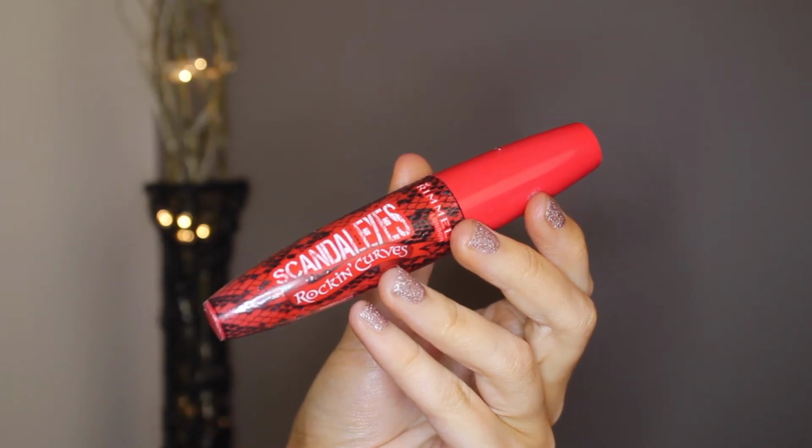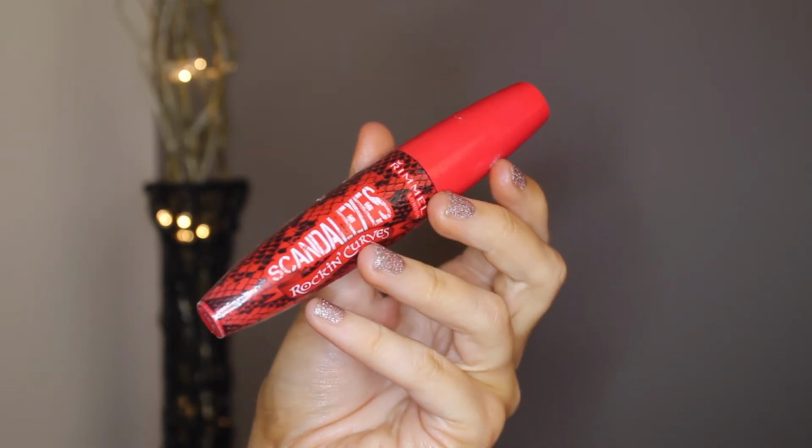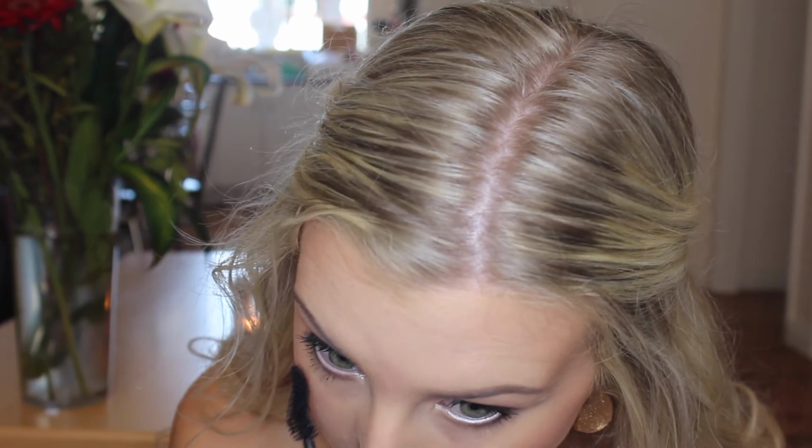This is probably my favourite mascara at the moment. It's the Rimmel ScandalEyes Rockin Curves, I think it's called. And when you see the brush, it's got this weird big curve to it, and you think it would be not that great, but it really works really nicely. I love it. And then coating the bottom lashes as well.